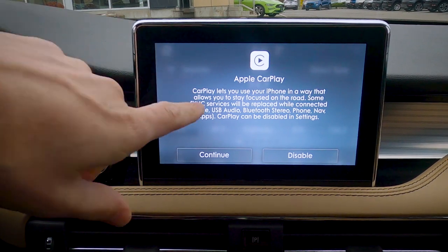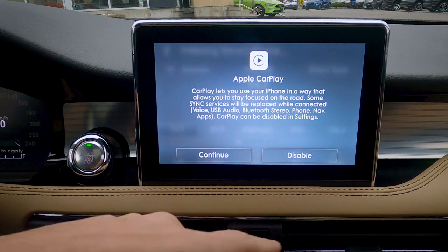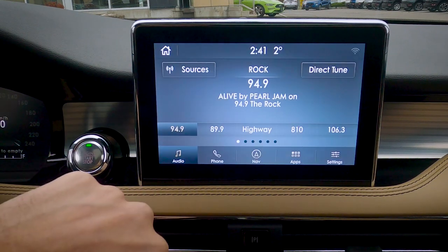Apple CarPlay lets you use your phone in a way, so it's going to give us a lot of options. We need to make sure that we hit continue in order for CarPlay to work. So we're just going to hit continue, and in order to be able to use it, we do have to agree to the terms and conditions. So we're just going to agree.